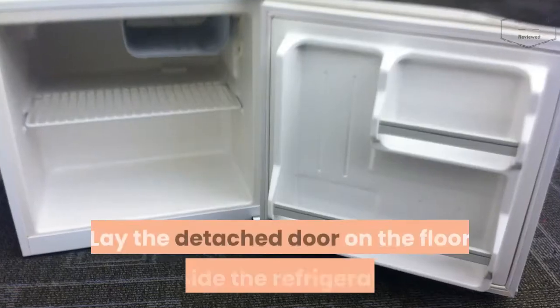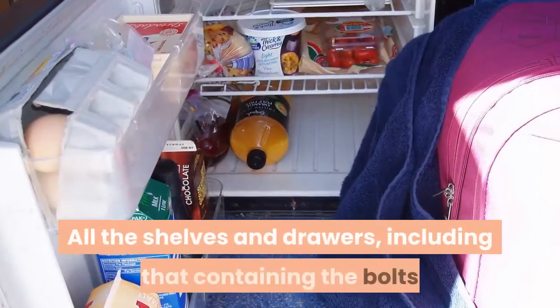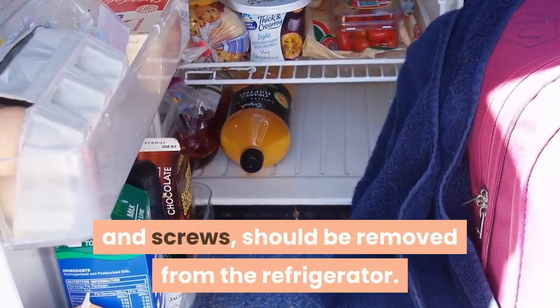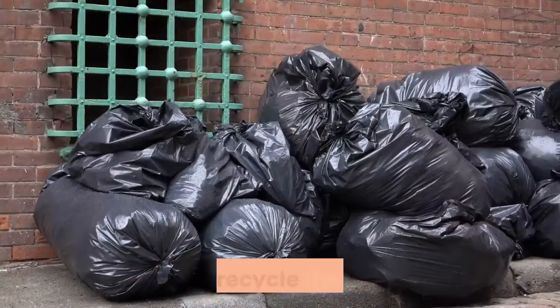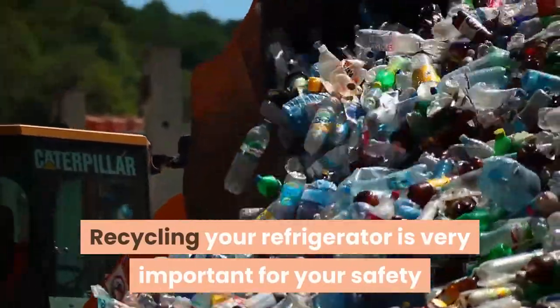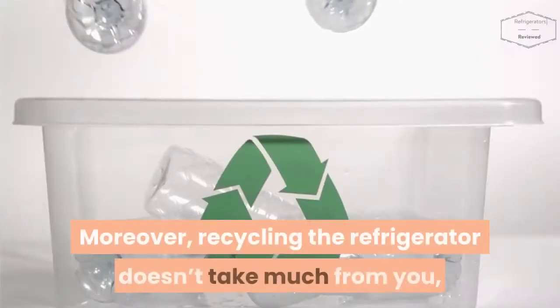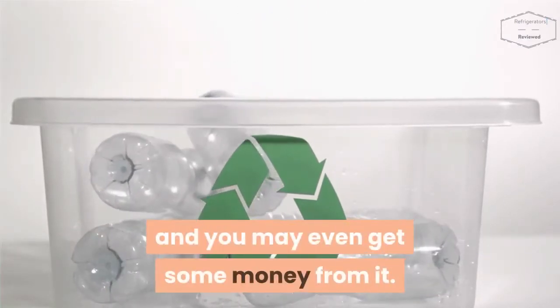Lay the detached door on the floor beside the refrigerator. All the shelves and drawers, including that containing the bolts and screws, should be removed from the refrigerator. Place them on the door. You'll recycle them too. Recycling your refrigerator is very important for your safety and that of the environment. Moreover, recycling the refrigerator doesn't take much from you, and you may even get some money from it.